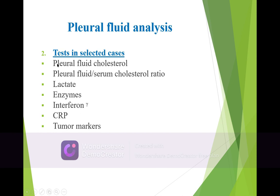Further pleural fluid analysis is done in selected cases only, when you are not able to classify the fluid as transudate or exudate. Then you go for pleural fluid cholesterol levels, pleural fluid to serum cholesterol ratio, lactate in the fluid, enzymes in the fluid, interferon gamma, CRP in the fluid, tumor markers in the fluid, or rheumatoid factor in the fluid.